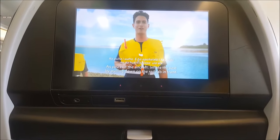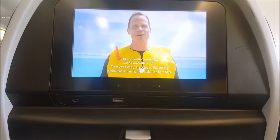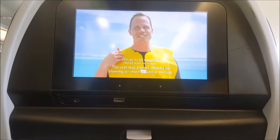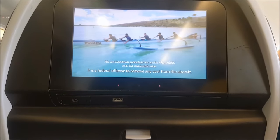As you exit the aircraft, inflate the vest by pulling down on the red tab in front. The vest may also be inflated by blowing air into the tube at the top. It is a federal offense to remove any vest from the aircraft.